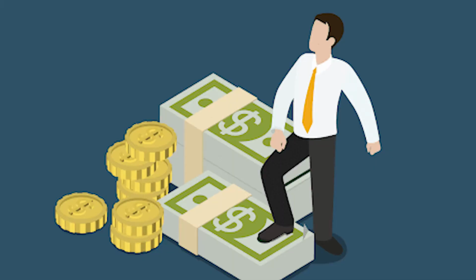What is your position? Are you married? Do you have any kids? What kind of a job do you have? Do you have a stable job? Do you have a certain income? Do you have savings? It's very important. The very first step is to check what your position is. Now, I'm not asking for, do you have $40,000 in your savings account? If not, stop the video. It's not going to be like that. So I'm not asking for that.